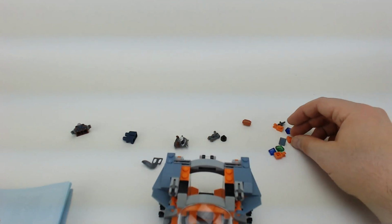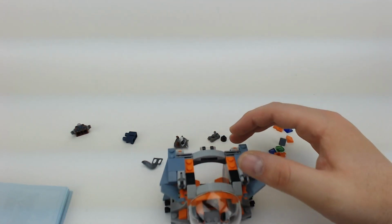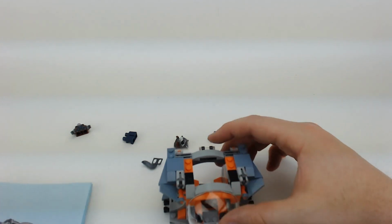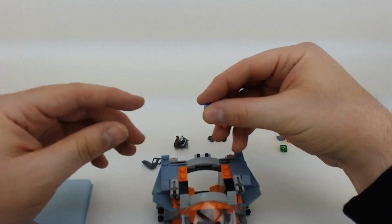All right, I definitely missed a piece somewhere. That's what always happens. I'm going too fast when I'm on the streams. Oh, I forgot 2 of these builds.